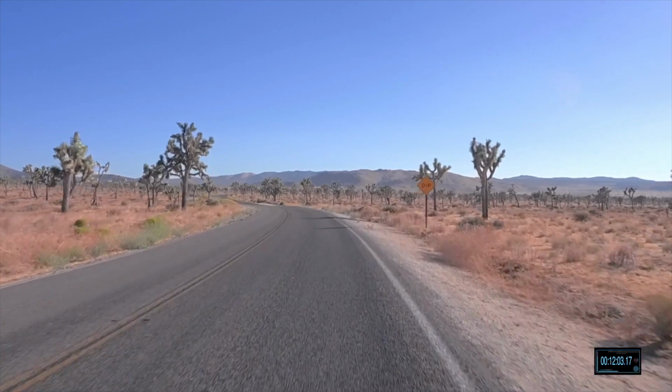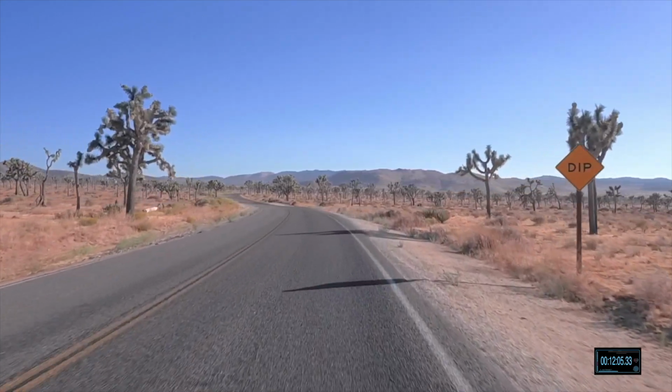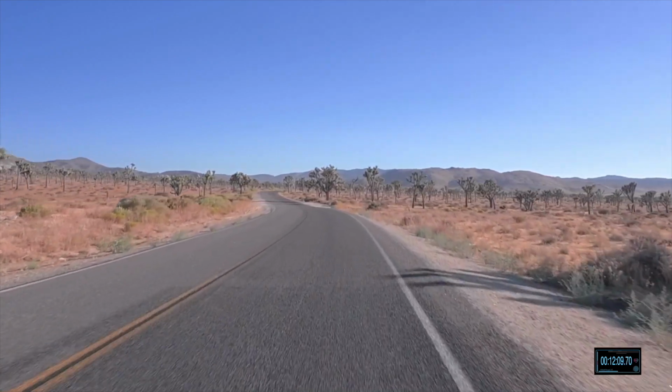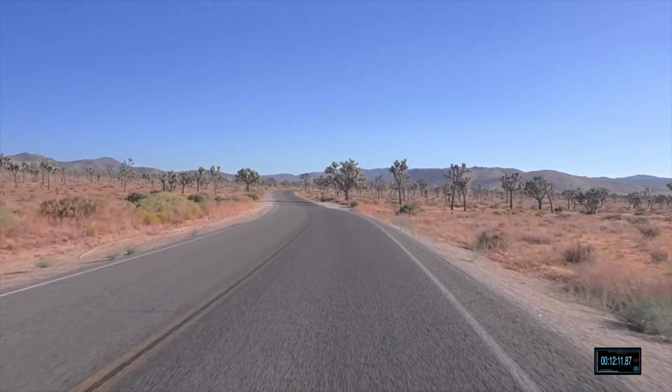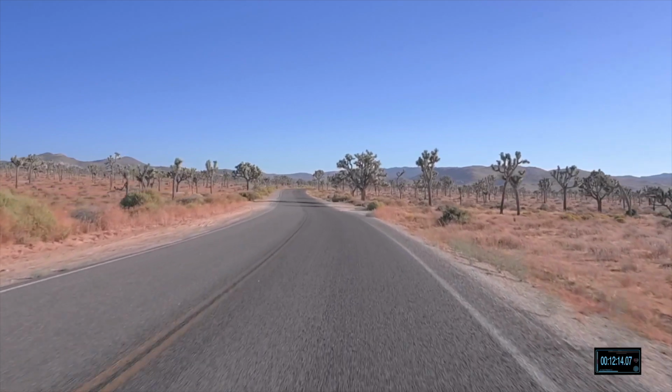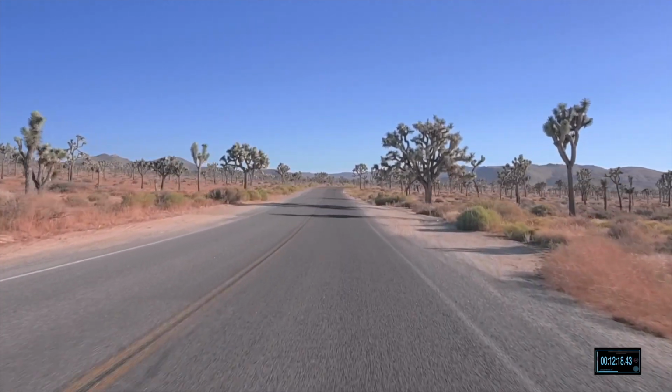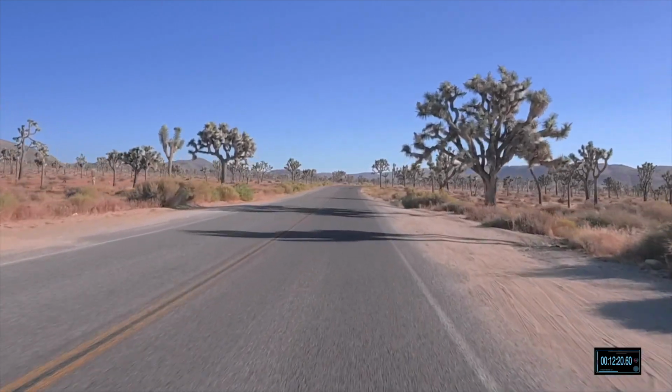Our next destination is the Joshua Tree National Park. Joshua Tree National Park is a vast protected area in Southern California. It is located in the desert of Southern California, east of the Palm Springs area.